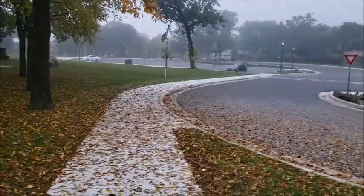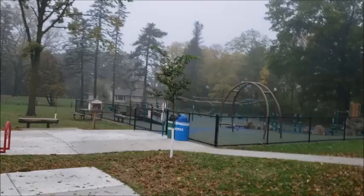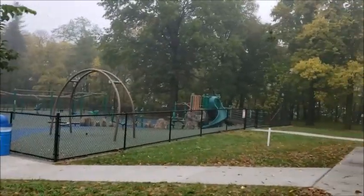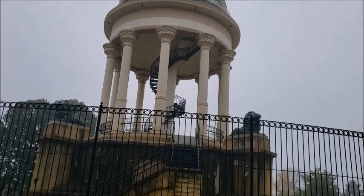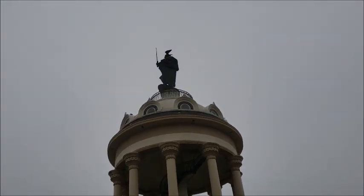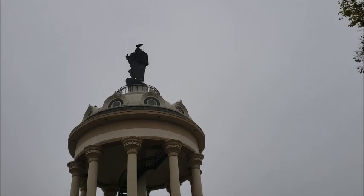We're at Hermann Heights Park in New Ulm. I just want to comment that New Ulm spoils me so much. I got pretty much 3 hours of free Wi-Fi. That's good enough. Alright, Hermann Heights Park, they got a cage around it. You could take a staircase to the top. Apparently one of the wings fell off his helmet during a windstorm years ago.